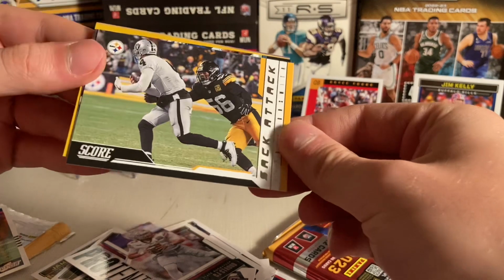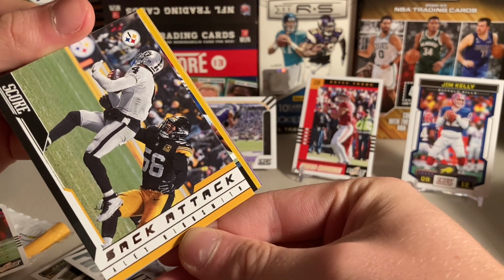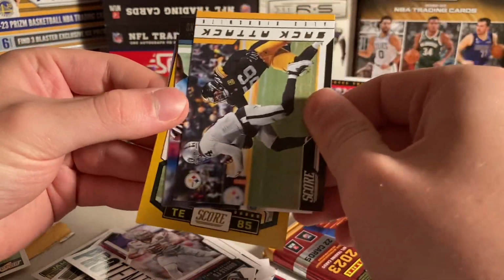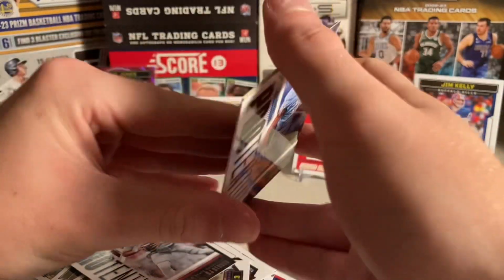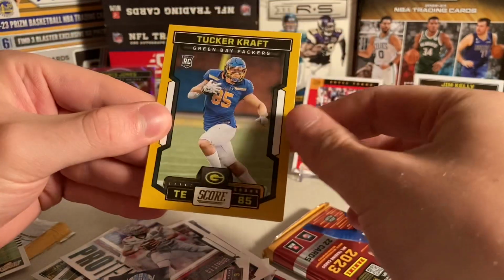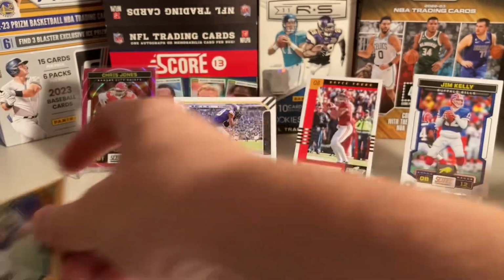A Sack Attack of Alex Highsmith, sacking Derek Carr. Potential, Josh Downs, and a rookie tight end, Tucker Kraft. Cool. And the Kid Reporter.